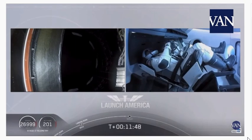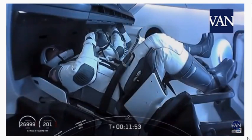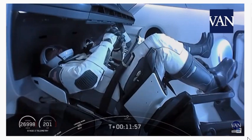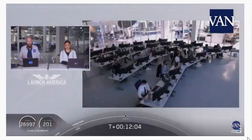So again, we're just standing by. That separation event should be coming up shortly. Then they'll begin a series of checks on the Draco thrusters that are going to be used to maneuver and power Dragon on its flight to the International Space Station. Standing by for separation. Expected loss of signal, Wallops.